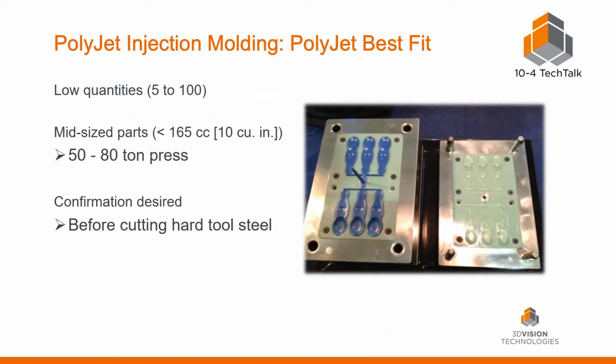All right. So we mentioned the quantities before. We want to be in low quantities, maybe to prove that the design is correct, maybe 100 parts is all you need. We want to be in the mid-size. I know that some of the automotive people will use presses in the hundreds of tons. We want to be in that 50 to 80 ton range, our sweet spot, and anywhere you want confirmation that the design is right before cutting steel. So could a client say, maybe my tonnage fits correctly, and I'm not going to make hard tooling? I'll make soft tooling or plastic tooling, prove out the part, then go ahead and commit to hard tooling. Yes, okay.